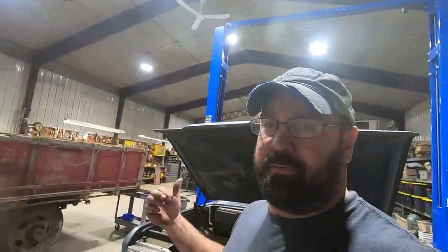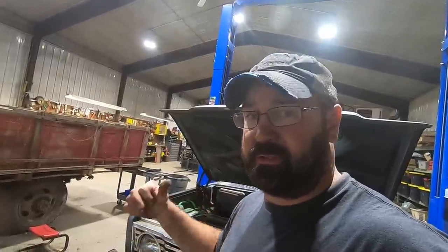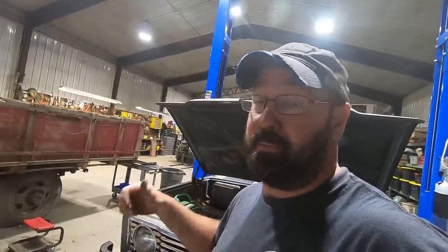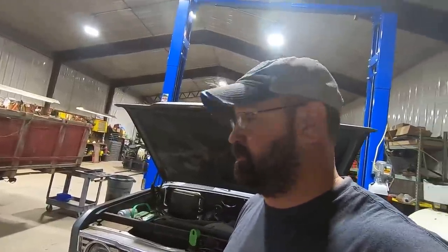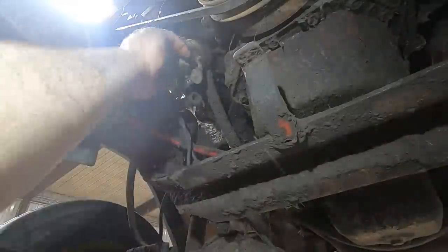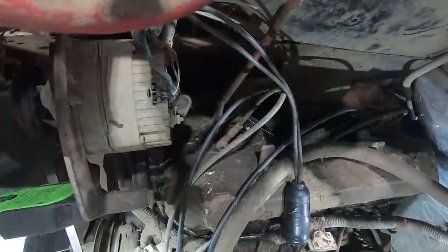Somewhere between the fuel pump and the carburetor, we're just not getting enough fuel up there. So I think we're gonna have to take that steel line off and either clean it out or just bypass it altogether. Always something. All right, let's see what kind of sludge comes out of here.